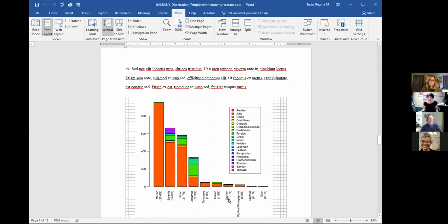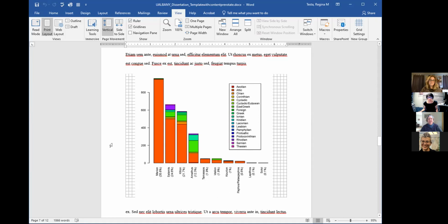But grid lines, this is what it's showing. It's showing the white area, which is your margin, and you're seeing that this chart doesn't fill to margin. You can do that if you'd like, all right? You simply click on the graphic at the top.